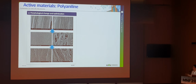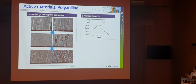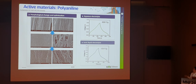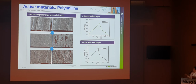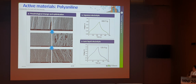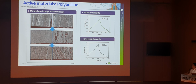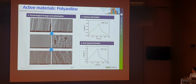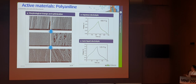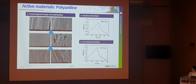And finally, we can increase the specific surface area of the polyaniline by some method, and we can obtain this high-performance pseudocapacitor based on polyaniline, with a 3 volt window based on the ionic liquid electrolyte at the same time. So this energy storage performance is much higher than the previous MDC and CNT fibers. So we believe that this polyaniline CNT fiber can show great performance as a proof of concept shortly.